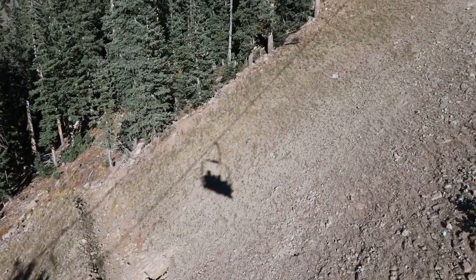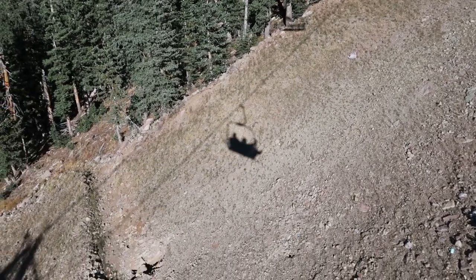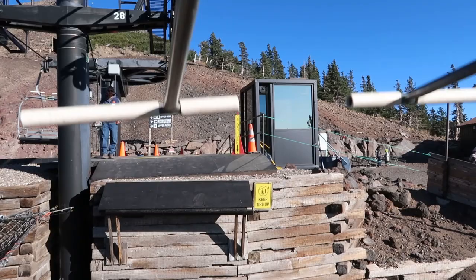Yeah, look, you can see our shadow below down there. Looks like we're about to get off here at the top of this peak. And then we get to hang out for a little bit, I think. And then we take the ride all the way back down and we're gonna enjoy what you see behind me right now.